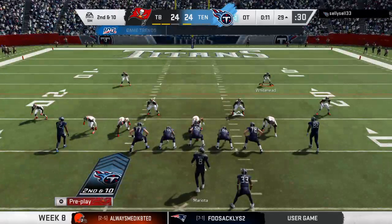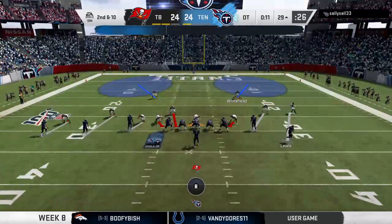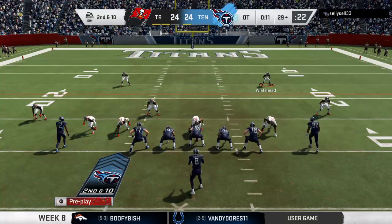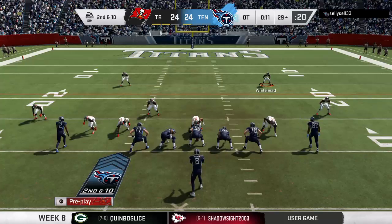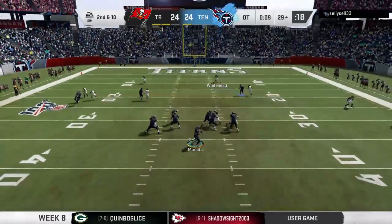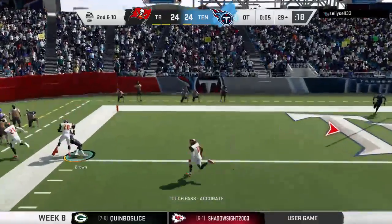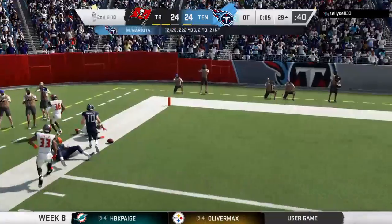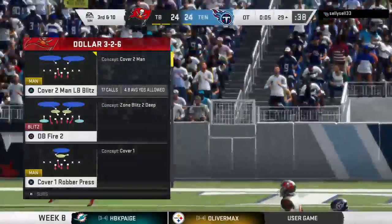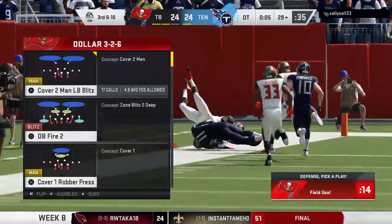You ain't got nothing. Who do you want? 45. One. I got it. 45. Mariota to throw it. And that is incomplete. He couldn't hold on through the contact. Brings up 2nd down. For A.J. Brown, incomplete. Brings up a 3rd.